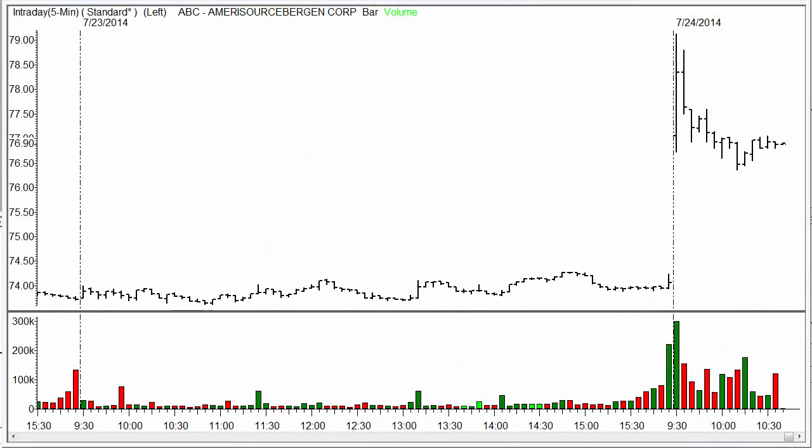First thing we had were the Baltimore Chop 2 standard deviation opening gaps this morning. We had a couple that made sense. There were a bunch of them again. It was very difficult to filter through them. We had AmerisourceBergen Corporation, ticker symbol ABC.